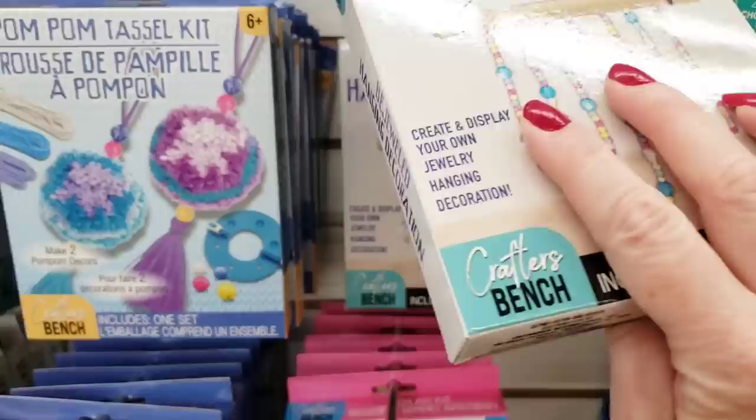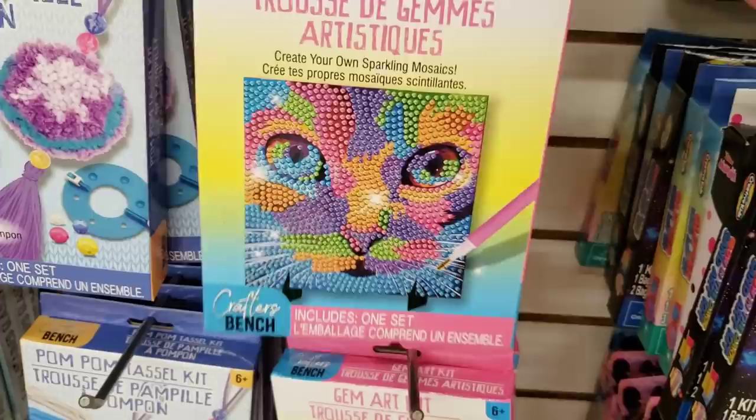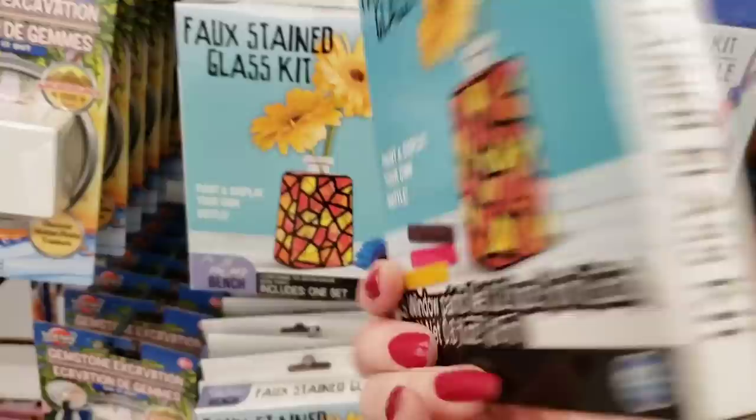There's the glitter sand art, which I think they've had before. It's just new packaging, so that usually always throws me off. This is a gem art kit, and they only had a cat, but that's really cool. Let's see. Ooh, look at this stained glass kit. What? How fun.